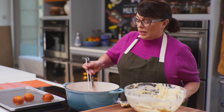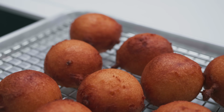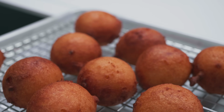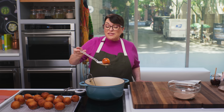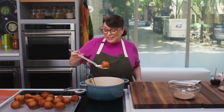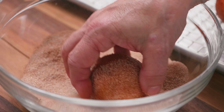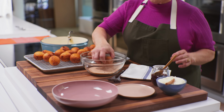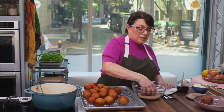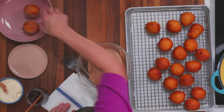They are gonna get sprinkled with a cinnamon sugar, but we have to let them cool a little bit before we do that. Otherwise, the sugar will clump. So this is the last one. They're deep golden brown and they're ready to sugar. So we're going to roll these in a half a cup of sugar and a tablespoon of cinnamon that we whisked together. And again, these are warm. They're not piping hot because the sugar will clump if you sugar them a little too early.